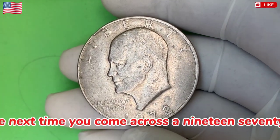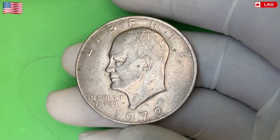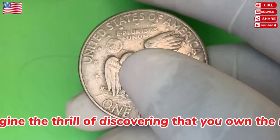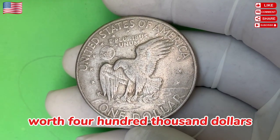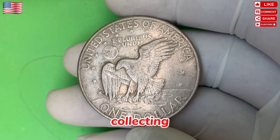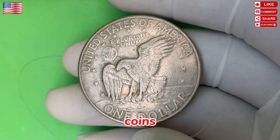Its uniqueness, its rarity, and its extraordinary value make it one of the most exciting coins to hunt for today. So the next time you come across a 1972 Eisenhower dollar in your collection or in a box of old coins, do not take it lightly, because you may be holding a piece of treasure that could change your life. Imagine the thrill of discovering that you own the rare Type II variety in top condition and realizing it could be worth $400,000. This is the magic of coin collecting, and this is why the 1972 Eisenhower dollar will always remain a legend in the world of rare coins.